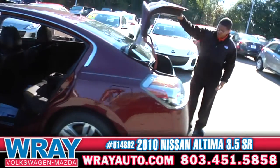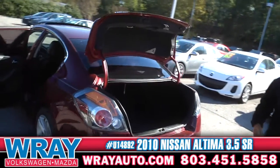Huge amount of trunk space. I mean, look at that trunk. You can get lost in it.